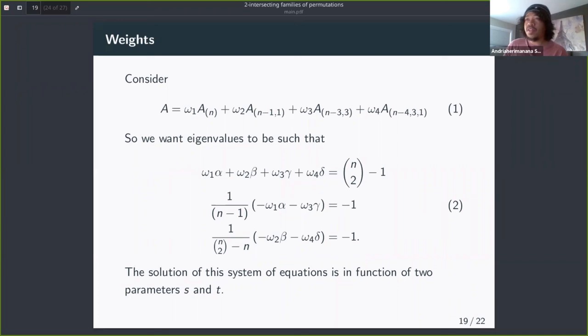When we write the eigenvalue equations, the first line comes from the trivial character. This is the equation that we have, and we want this to be n choose 2 minus 1. The second line is the eigenvalue that corresponds to the character (n-1,1), and the third line is the eigenvalue that corresponds to the character (n-2,2). When we solve this system, it has infinitely many solutions, and it depends on two parameters that we call S and T here. So in contrast to what Mahsa had earlier, where the solution of her system was unique, we have infinitely many solutions here.